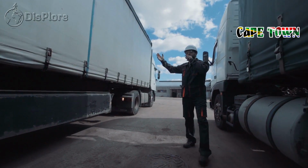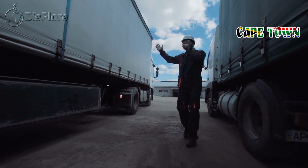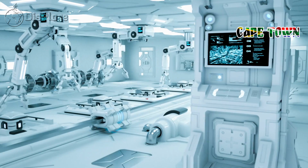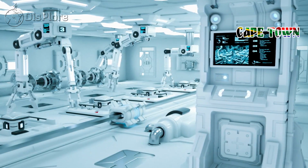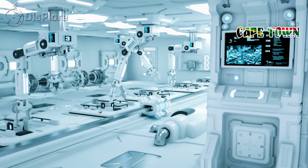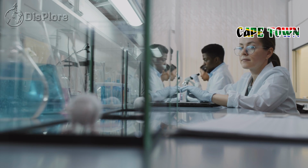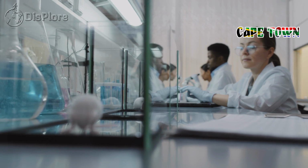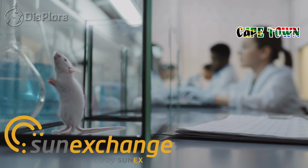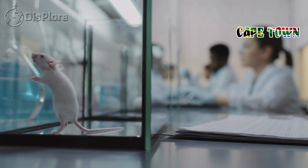This includes an increasing number of companies in the space industry, growing at an annual rate of 8.5%. Nationwide, the high-tech industry in Cape Town is becoming increasingly important to the city's economy. A number of entrepreneurship initiatives and universities hosting technology startups such as Jumo, Yoco, Aerobotics, Luno, and the Sun Exchange are located in the city.